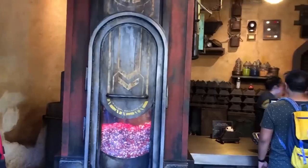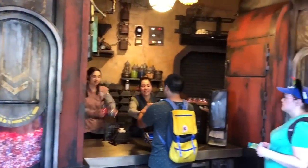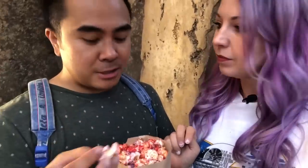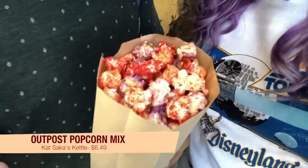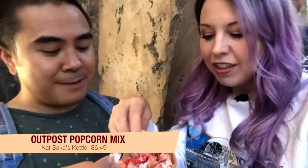We're trying the Outpost popcorn, located at the end of the marketplace, right beside Ronto's Roasters. Do you know what to expect? I don't know, they're just red and purple, right? Yeah. Do I try both of them at the same time? I think you have to try both at the same time because they're different flavors.